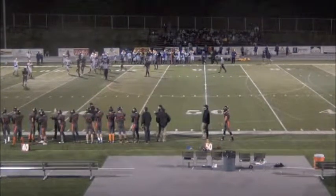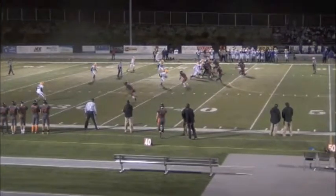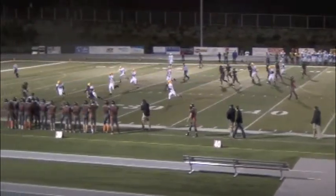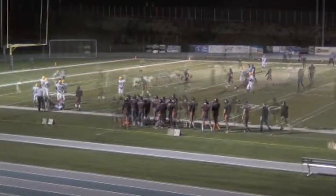Pass out to Alroy Zacharias. Looks like he's good enough for the first. Well, there's still two. There's two safeties. Go, go, go, go! Pass is good, the number 2.